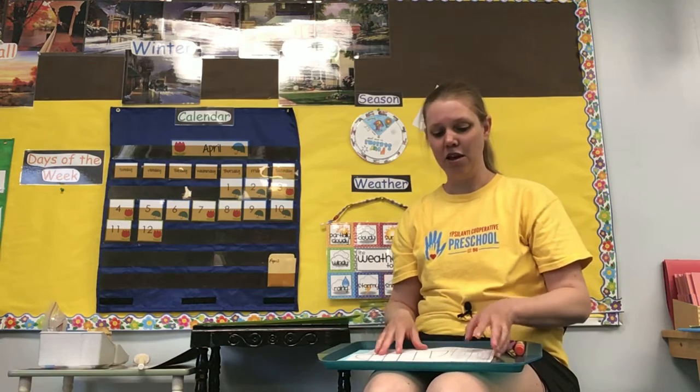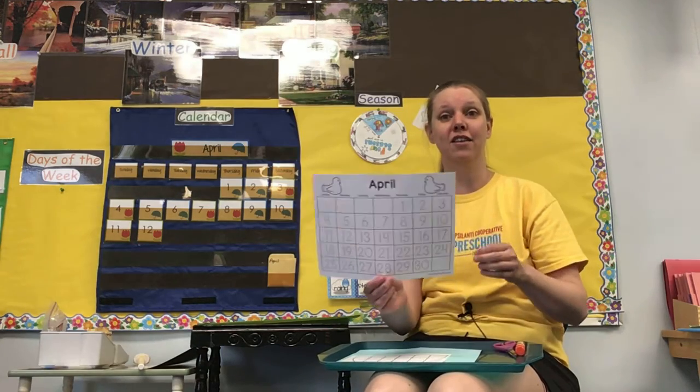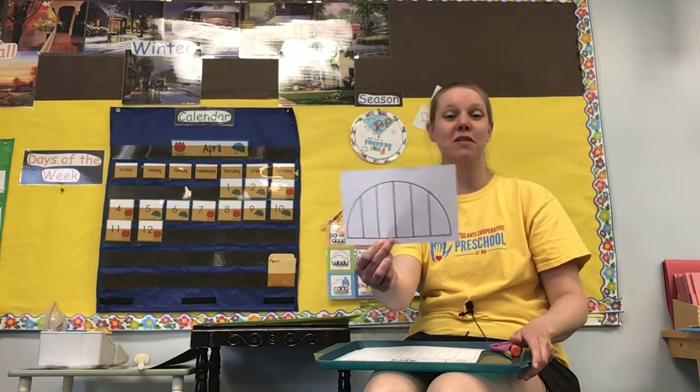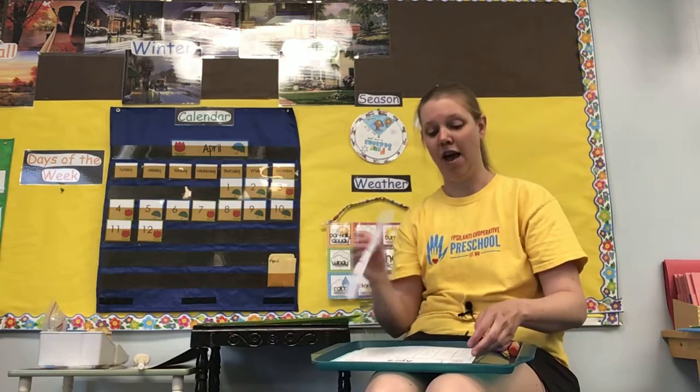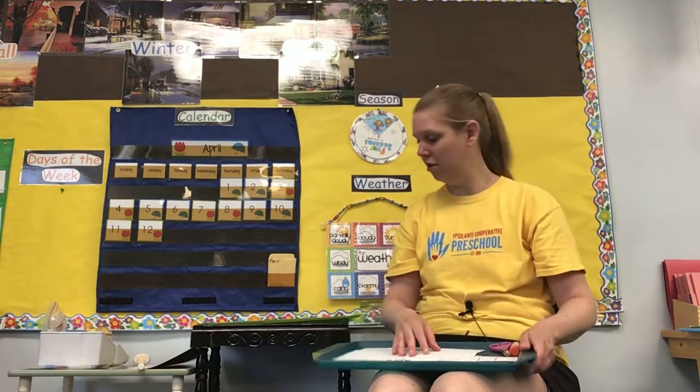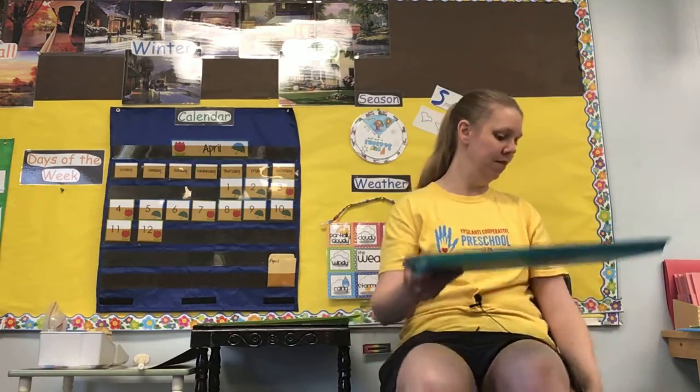In your packet, you have your April calendar, all right? And with your April calendar, you have this thing. This is going to be the top of an umbrella for your craft up on top. So we know the first thing that we need to do, whoops, I forgot a pencil. Just a second.